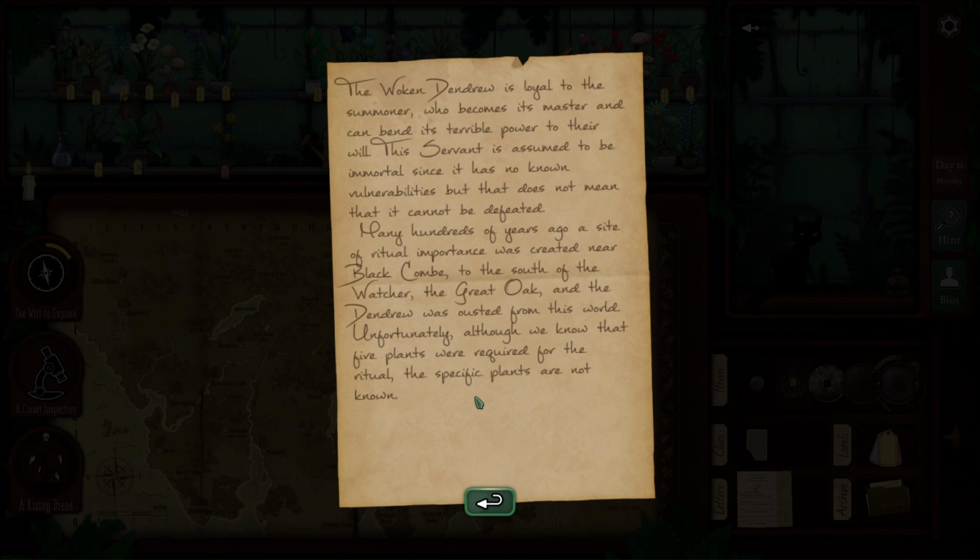Many hundreds of years ago, a site of ritual importance was created near Black Comb, to the south of the Watcher, the Great Oak, and the Dendru was ousted from this world. Unfortunately, although we know that 5 plants were required for the ritual, the specific plants are not known. And that's where I come in.